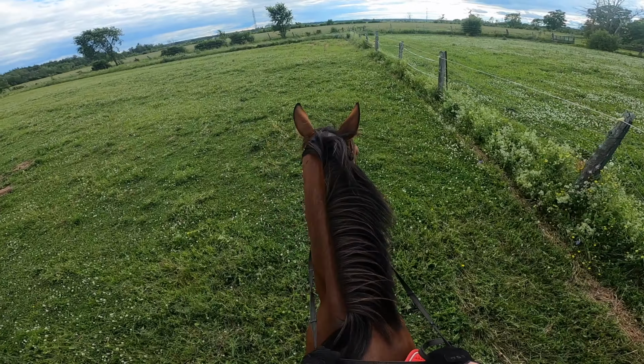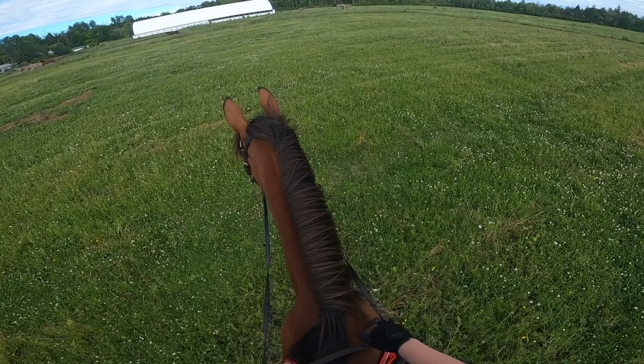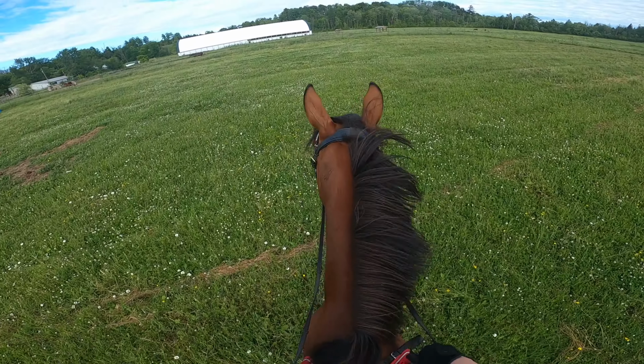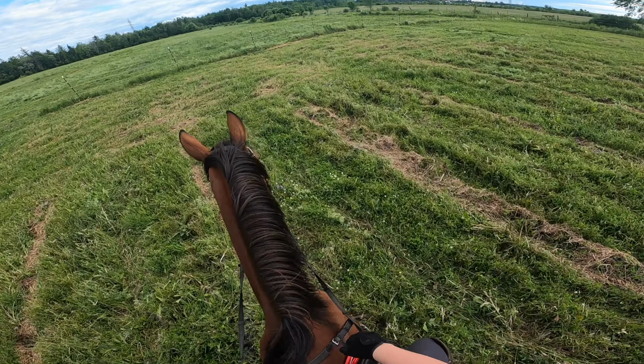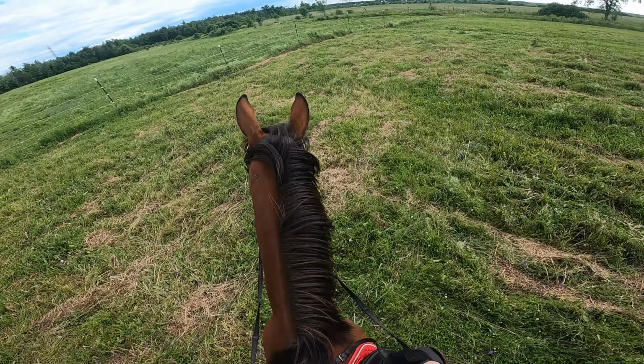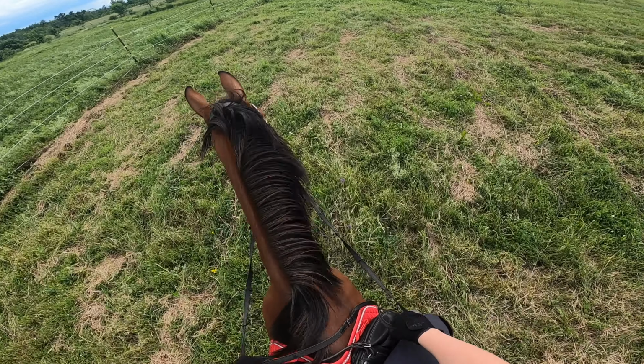I'm really impressed with how he's being right now. Looking at the girls, but not jiggy jogging or anything like that. There's a tractor in the field over there, and the main thing I'm focusing on right now is just getting him nice and calm, hacking. I'm not worried about trotting or anything like that. I just want to get him nice and chill. And as you can see, he's being ever so good, aren't you?